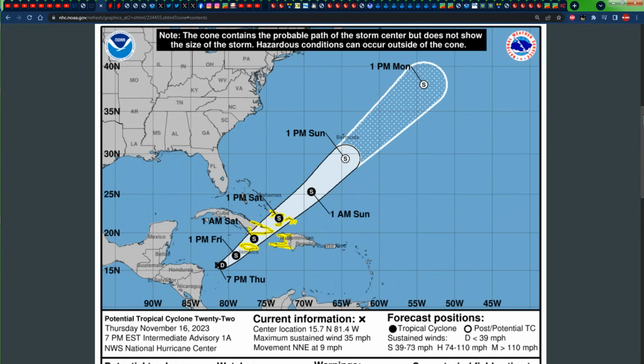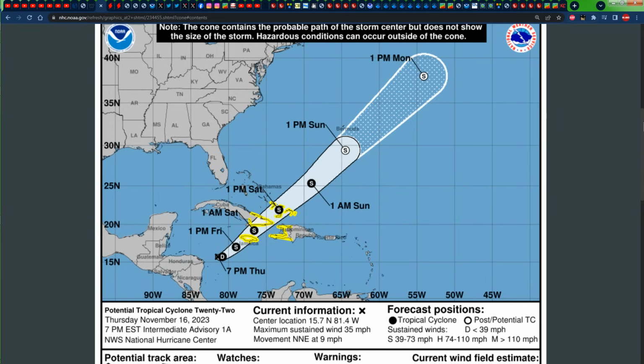Alright, so let us take a look at what the U.S. National Hurricane Center is showing on their website. We now have newly designated potential tropical cyclone number 22, and this system is forecast to become a tropical depression later tonight. Then it should be a tropical storm by 1 p.m. on Friday, or it could be a tropical storm even sooner than that. Right now we see that it's packing maximum sustained winds of 35 miles per hour, and it's moving towards the north-northeast at 9 miles per hour.